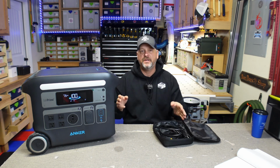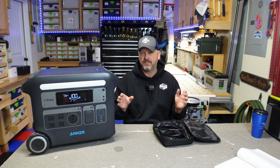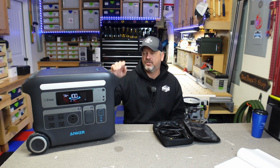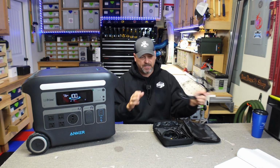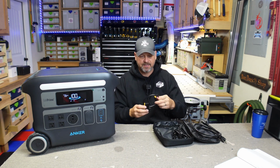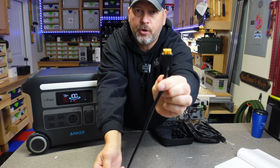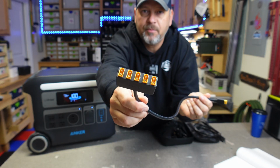You can charge this unit at up to 1,400 watts. That's the max amount that you can charge this unit, and you can change that via the app, and I'll show that to you. But 1,400 watts max is gonna charge this unit to 80% in about an hour and a half. Besides AC, you can charge this unit via solar also, and they have supplied this XT60 kind of splitter adapter that you're going to plug into the solar input, and then you've got 5 XT60 inputs for your solar panels.